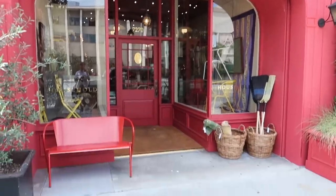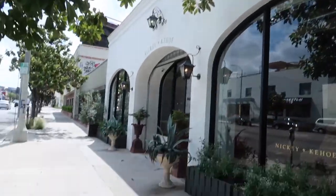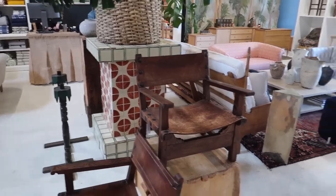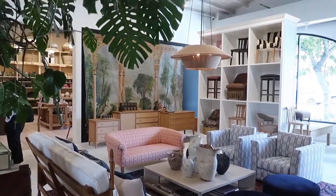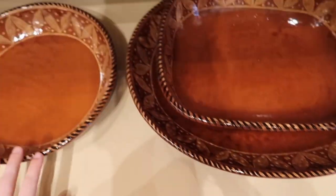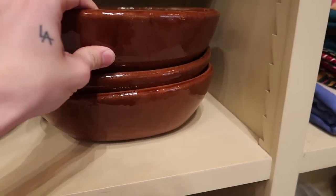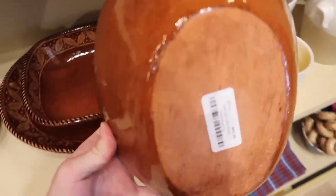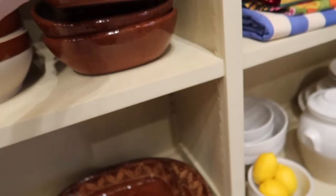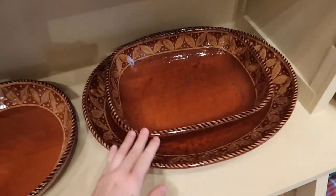We're here, let's see. Look at this tiled stand they made for the plant. So cool. So pretty in here. I love this serveware here. And it's really not that bad of a price. I mean, Nikki Kehoe's always kind of expensive, but this piece is $65. I don't think that's too bad. And the larger ones are like $80.